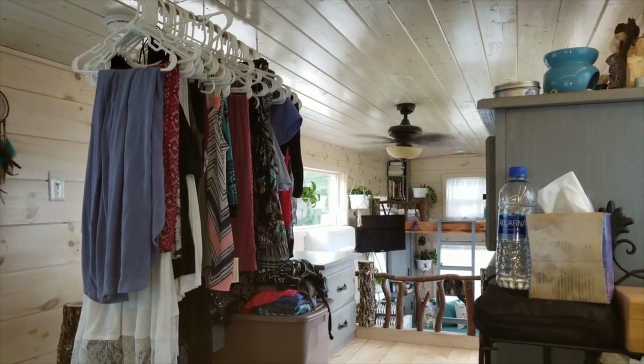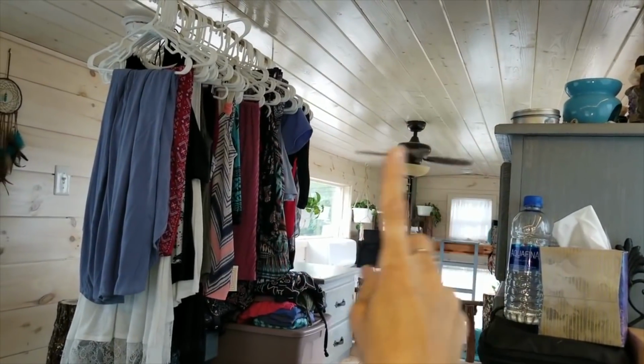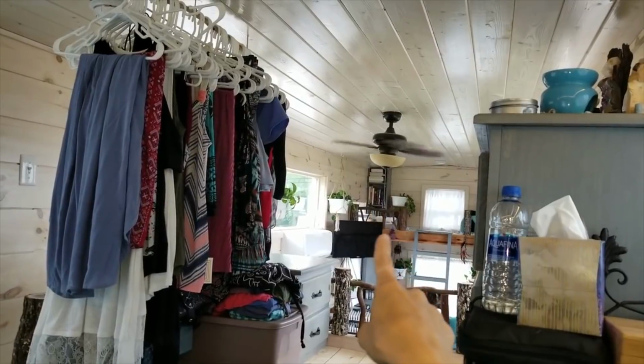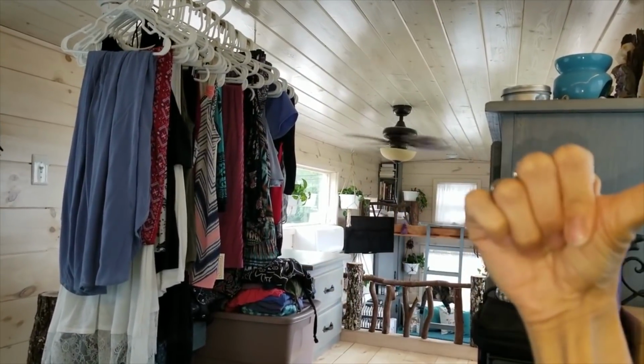I'm up in my bedroom loft right now, and I'm going to show you the storage that I have up here and how I planned it and then how it turned out. As you can see, there's a huge open space right here. So this was supposed to be right here, and this was supposed to be over here next to my bed.